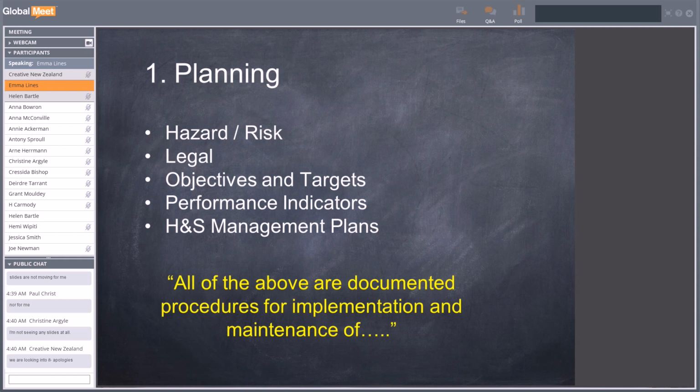If I look at the first one, hazard and risk, we should have a documented procedure for the implementation and the maintenance of hazard identification, risk assessment, and implementation of controls, for products and services over which we have control or influence as a business, and also the activities and relevant relationships with contractors and suppliers that we have. So we should have stated procedures around all of those things.